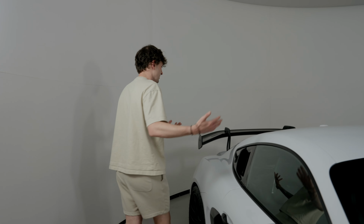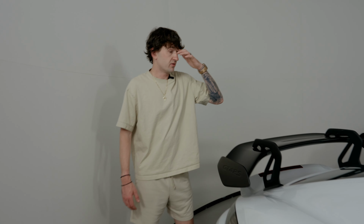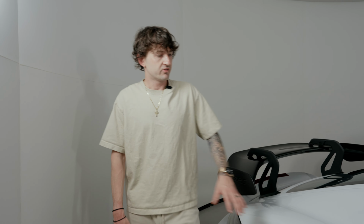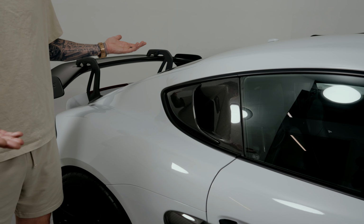Then as you step back to the rear of the car, you're going to see the fastback roof line, the swan neck wing, the duckbill, all of that is here. And also you have the intake system. So that's the first noticeable difference. Obviously one is a coupe and one is a Spyder.